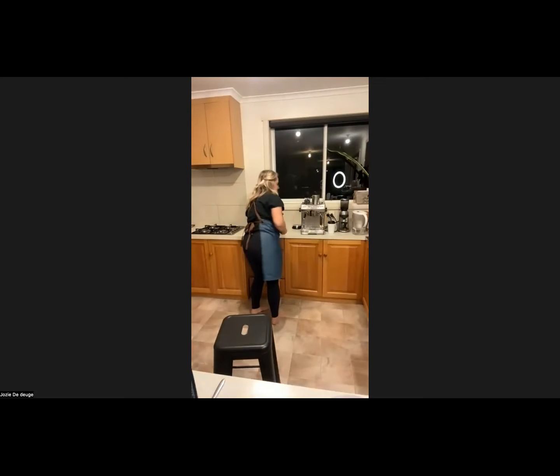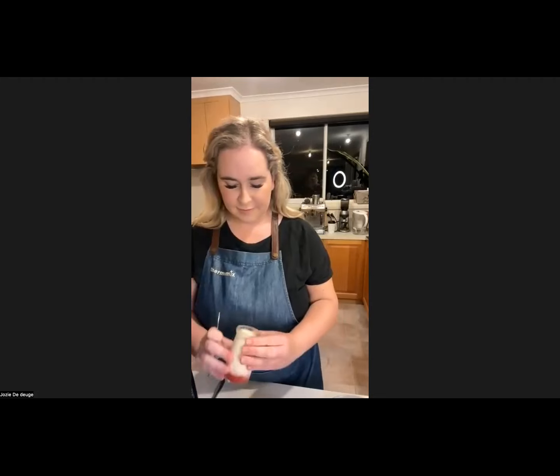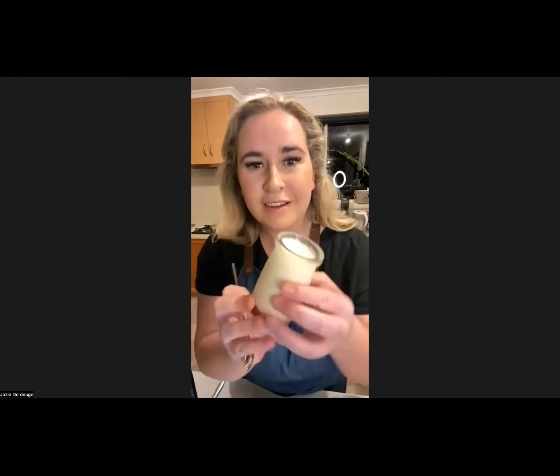Yogurt is just such a versatile thing to make. Someone asked about coconut yogurt, and there is a great coconut yogurt recipe on Cookie as well. As Josie said, protein yogurt. I've made a soy protein yogurt too.